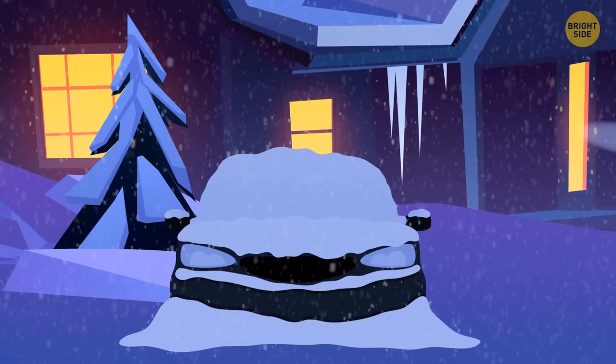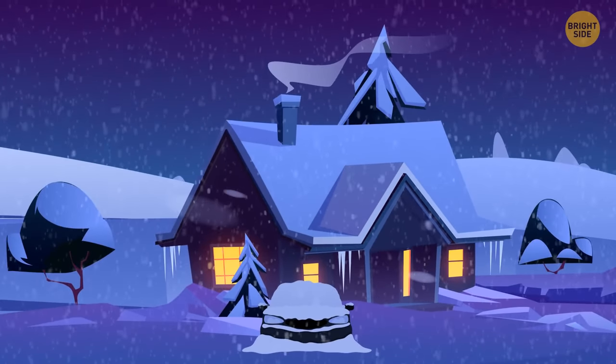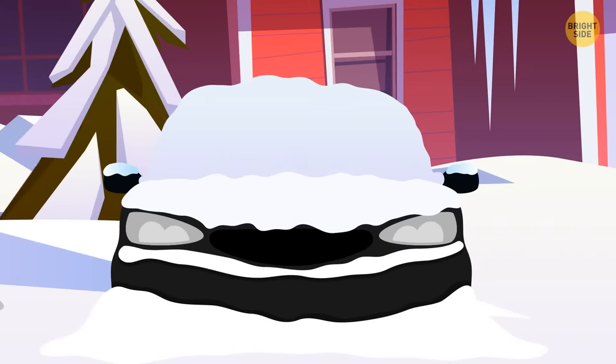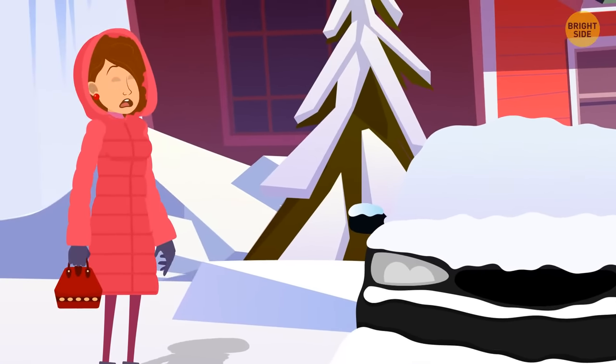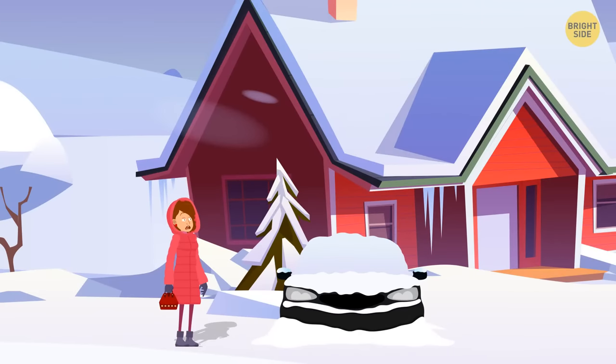That night was snowfall. When Mrs. Baker left for work, Robert's car was covered in snow. When she returned, it was still covered in snow. If Robert had driven to college, he would have cleaned the car, or at least the windshield.